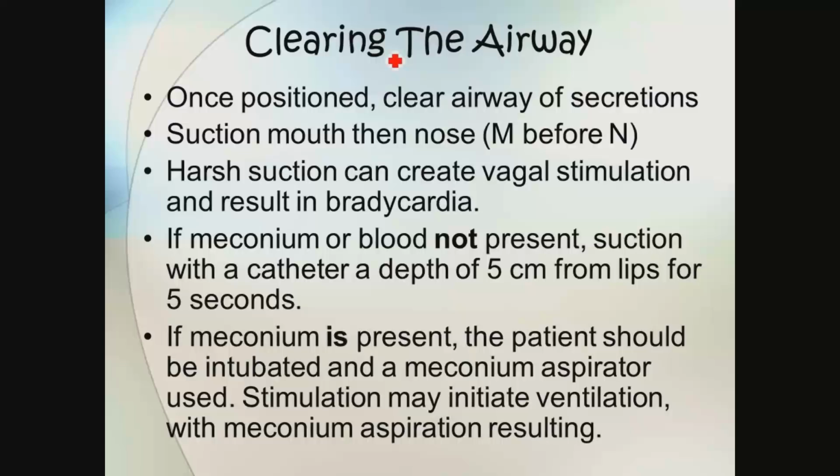If meconium or blood is not present, we suction with a catheter a little bit inside the lips for about 5 seconds. If meconium is present, a totally different avenue is followed, where we actually intubate, or attempt to place an endotracheal tube into the trachea, with what is called a meconium aspirator. And we try to not stimulate the baby as much as possible. In the drying process, we're very cautious about how much stimulation we do, because the last thing we want is for them to breathe it in when they're stimulated.